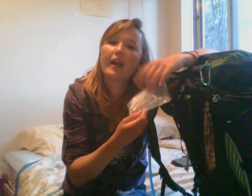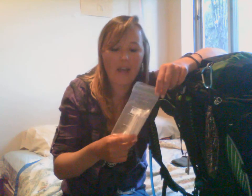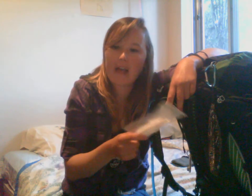I brought Q-tips because I had seen a little video on Facebook about how to get a tick off. You wet a Q-tip and make a circle around the tick, and then eventually it falls off. And I did that because my last trip I had like 5 tick bites that attached. I'm just super paranoid, which is why I tuck my pants into my socks, because ticks freak me out now. So I brought these Q-tips, never actually used them.